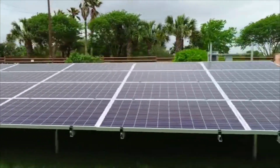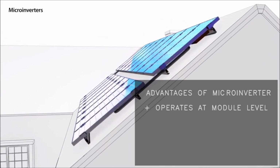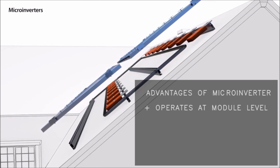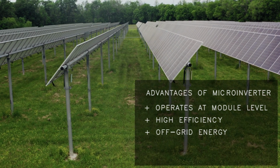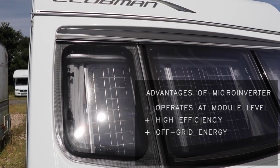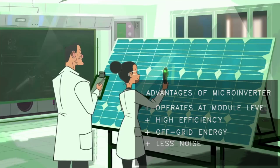Why? It does not require the power grid to operate. Micro-inverters operate at module level, and the number of solar panels installed can easily be scaled up, unlike with other types of inverters. Efficiency is the highest amidst all other types of inverters. Solar micro-inverters are the perfect alternative for off-grid energy demand, for instance, caravans, campers, and food trucks. For the same reasons as mentioned above, plus solar inverters are not as noisy as compared to fuel generators.